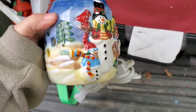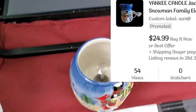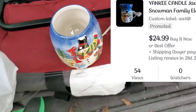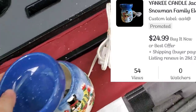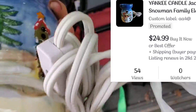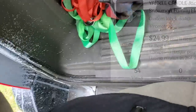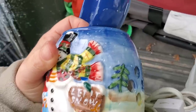And then this I did not look up. I need to look it up with Google Lens to see if I can find it. But it is one of the plug-in wax warmers. And Christmas does sell year-round, so don't think it doesn't. I paid, I don't even know what I paid for this. I didn't see a price. Ah, I paid $4, so I should be able to get, I'm thinking, $20 on that.